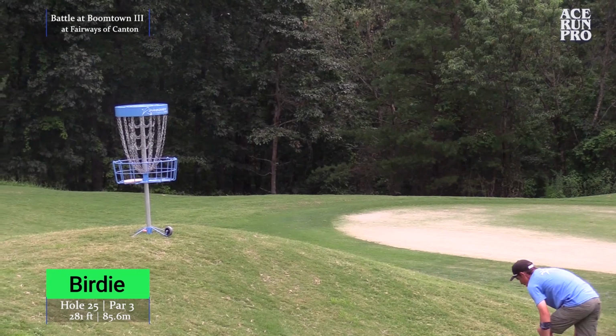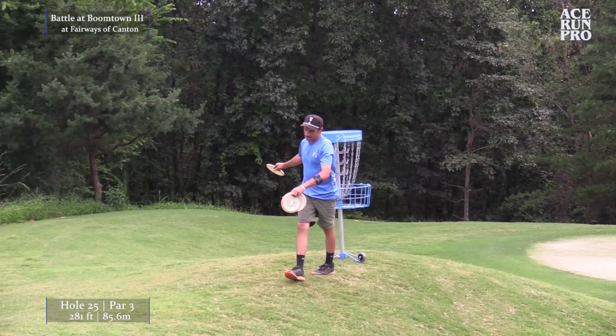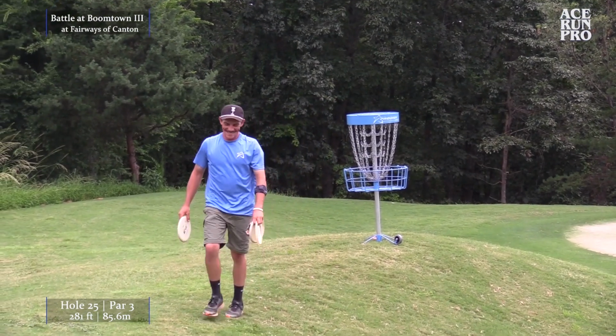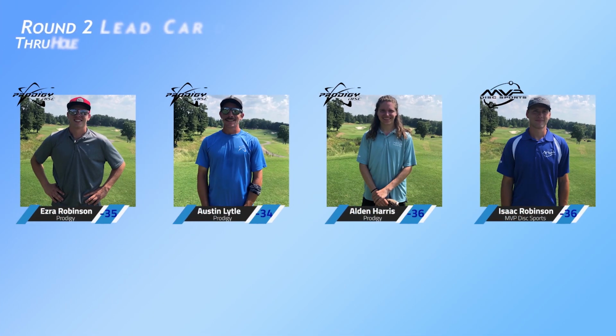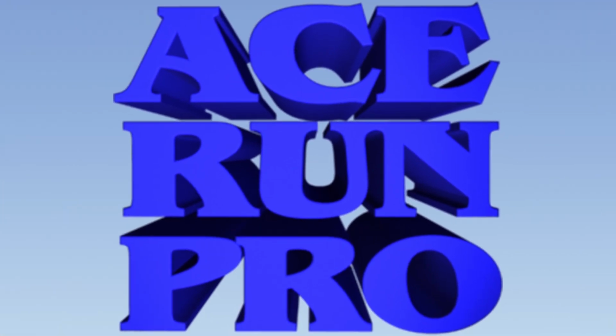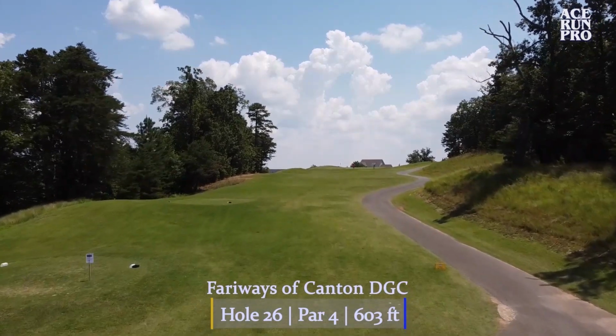And we've got another star frame here, folks. Just keep pushing. Chugging right along. I think it was at this point in the round when I finally looked at the scores to see where we all were. Saw that I was 2 back. 2 holes to go. Knew I needed to make something happen. Try to throw something in. Try to get an eagle.